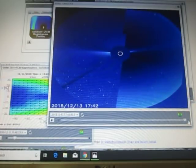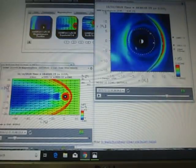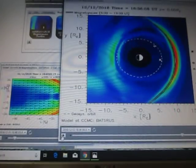See, and we get those weird glitches. I have no idea what that's about or what's going on right there. But I think it's strange. Okay, so I really don't see anything that I need to show you on there. Let's look at the magnetopause position. It's still freaking out.